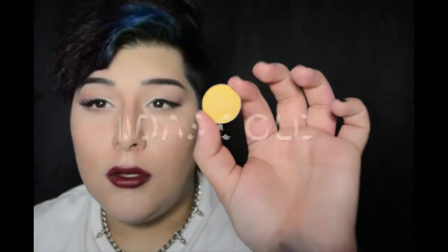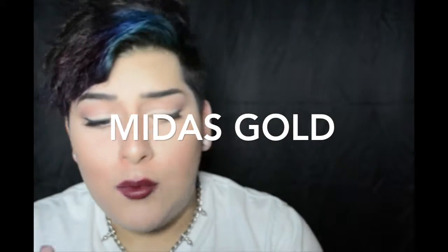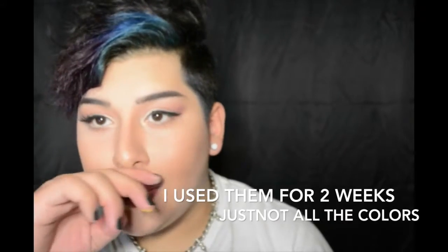The second one I'm going to be showing you is MIDAS Gold. I'm going to put the names down here. It's a goldish brown, really, really pretty. I haven't really used these. I'm going to let you guys know that I did try these out for 2 solid straight weeks. I'm not just saying they're good because I want Coastal Scents to be like, here's eyeshadows. I'm literally telling you these are good because I tried these out for 2 weeks.